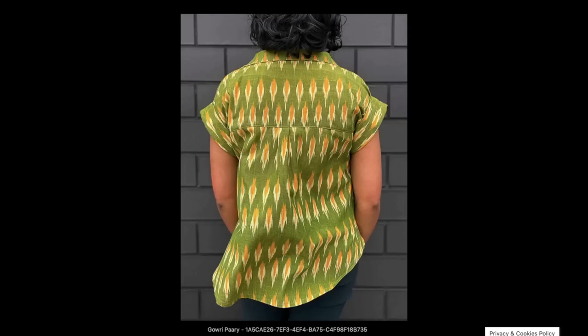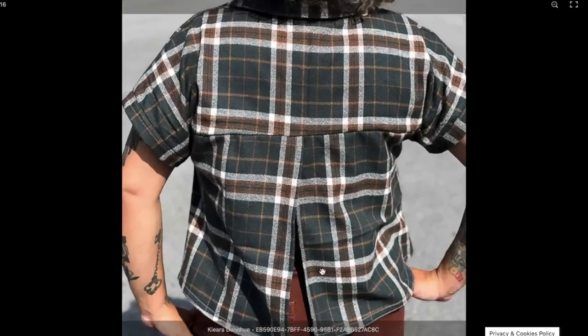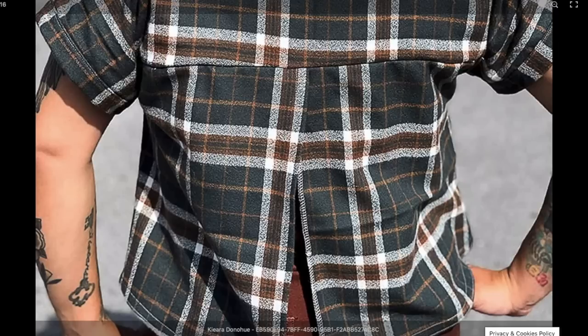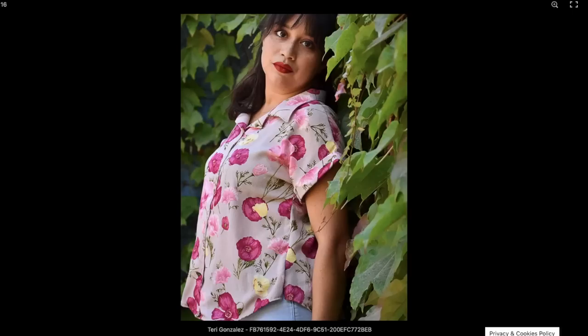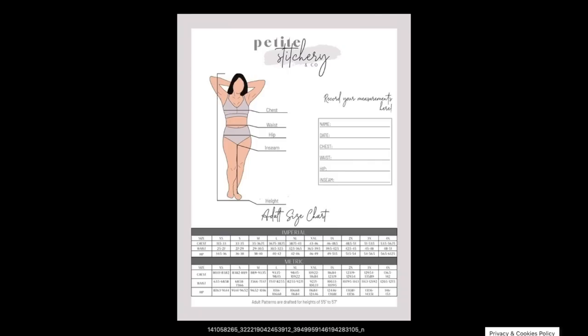Pleated back. Cuff sleeve. Yeah, a little bit small through here, but she's also kind of pulling her shoulders back, so maybe that has something to do with it too. The split back is tempting. I love a split back. A little unclear as to why her serger stitches are showing. Oh, because that's how she quote unquote hemmed it when she should have turned it under. Gotcha. Okay. Really pretty lightweight fabric there. More crisp shirting.